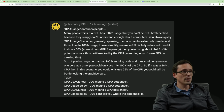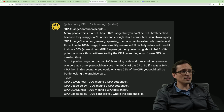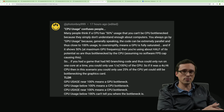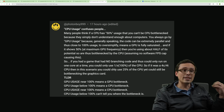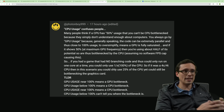And here's the TLDR. If your GPU usage is near 100%, you are GPU bottlenecked. If your GPU usage is below 100%, this generally indicates a CPU bottleneck. CPU usage near 100% probably does indicate a CPU bottleneck, but CPU usage below 100% can't tell you where the bottleneck is. And that's the key, it's just inconclusive. If your CPU usage isn't at 100%, that doesn't mean you aren't CPU bottlenecked, because, like he's mentioning here, games will generally not be using all of the cores and threads that you have available at any given time.